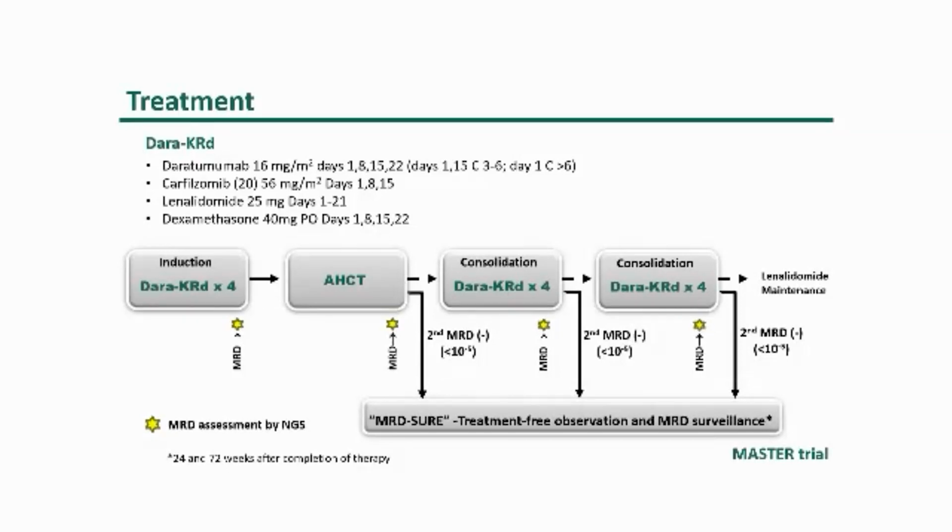Basically, what they did is they used a 4 drug regimen: daratumumab, carfilzomib or Kyprolis, Revlimid, and Dex. They used induction combinations for 4 cycles, and then they did a stem cell transplant. After stem cell transplant, they checked for minimal residual disease. And if it was sustained negative, then they said, okay, this is MRD negative, and we're going to stop treatment.